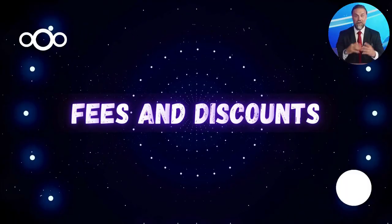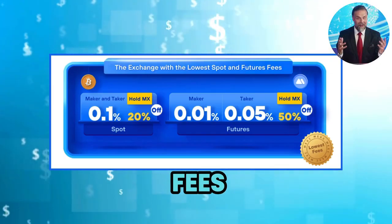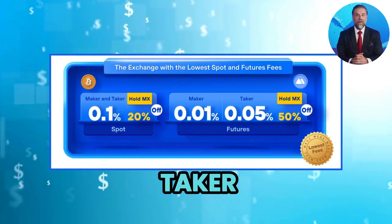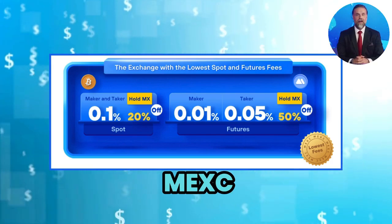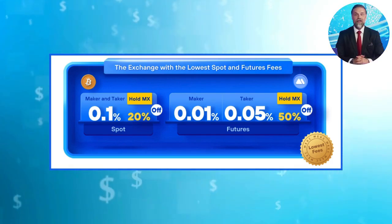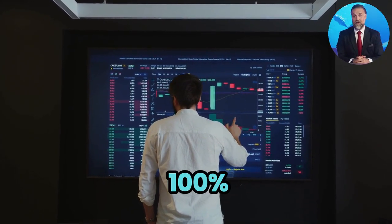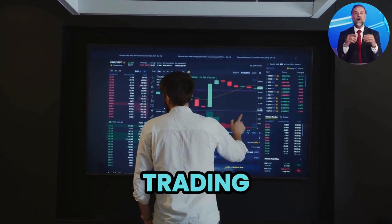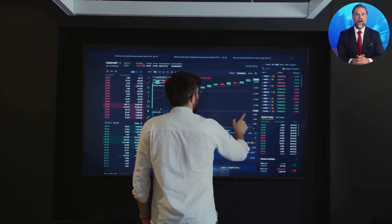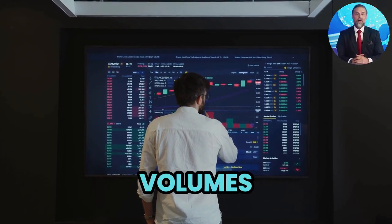Now let's talk about fees. MEXC offers competitive trading fees, with spot trading fees set at 0.1% for both maker and taker. If you hold MEXC's native token, MEXC, you can get significant discounts. Holding 1,000 MEXC tokens, for example, gives you a 100% discount on spot trading fees and a 50% discount on futures trading fees. This can help you save a lot, especially if you trade in large volumes.